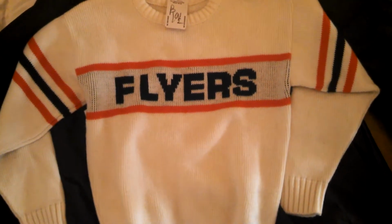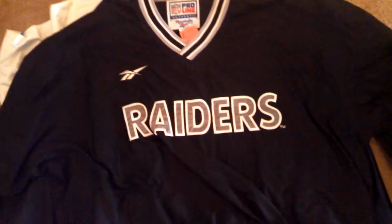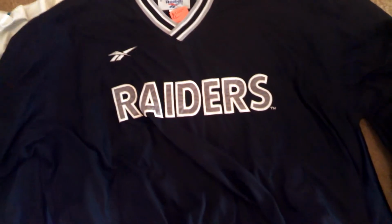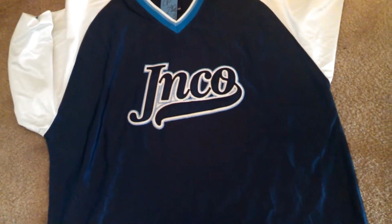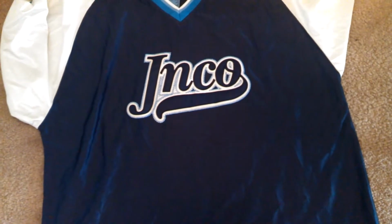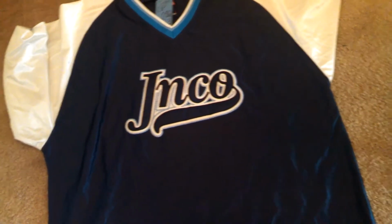This is a vintage Flyers youth sweater. We got this Raiders Reebok pullover. Usually do pretty good with stuff like that. And I got this Jenko. It's like a jersey material, mesh material. And do usually pretty good with that.